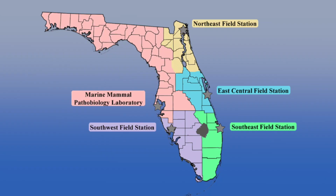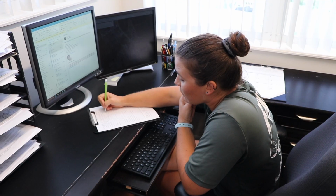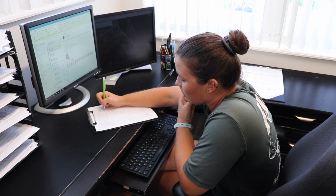So usually the first step in the process is the report itself. Someone from the public will see a manatee that they're concerned about and they'll call our hotline, which is 888-404-3922. And from there, depending where they are in the state, it'll get routed to one of our 5 field labs. Yeah, it's Sarah with FWC Manatee Research. Just give me a call about that manatee you were concerned about.